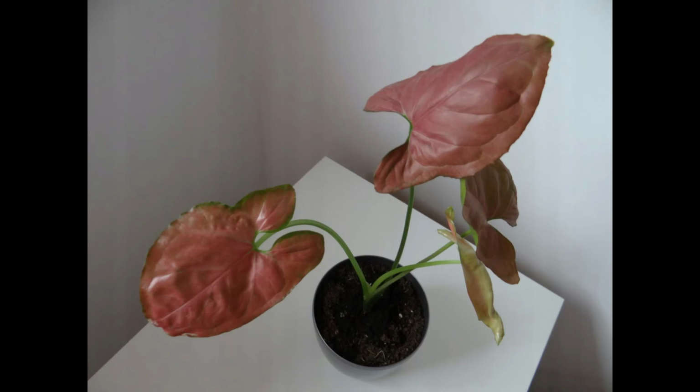Here is another Syngonium, and I'm not even sure how to pronounce it. It's Aomnak, Omnak, I think it is. I have not grown this particular one, but it's very hot right now, very expensive. It's the darkest pink of the Syngoniums that has a coverage over the entire leaf, and it's a super dark pink, nothing like it. So that's one.